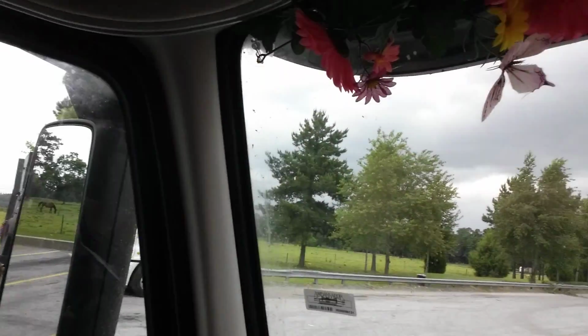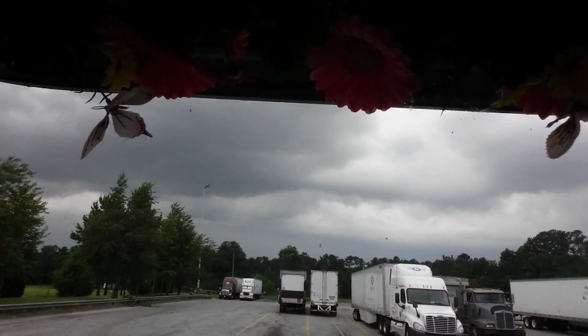That's about it. It looks like I might be driving in some rain today. It is a beautiful day in southern Georgia. See, looks like it might rain. Of course, it's raining everywhere, so why should here be any different? And good thing about it raining is it keeps my windows clean. And yes, today is a makeup day.